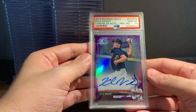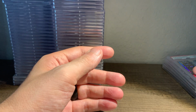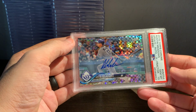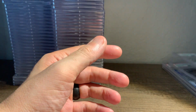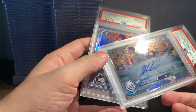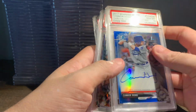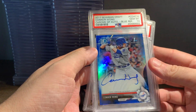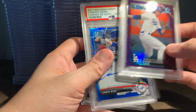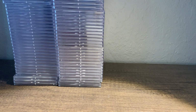Kyle Wright, purple refractor out of 250. Austin Meadows X-Fractor auto out of 125. J.J. Bleday. Another Austin Meadows, well, just refractor auto out of 10. This blue Connor Wong. And this purple Lux got a 9. So I'm okay with that.